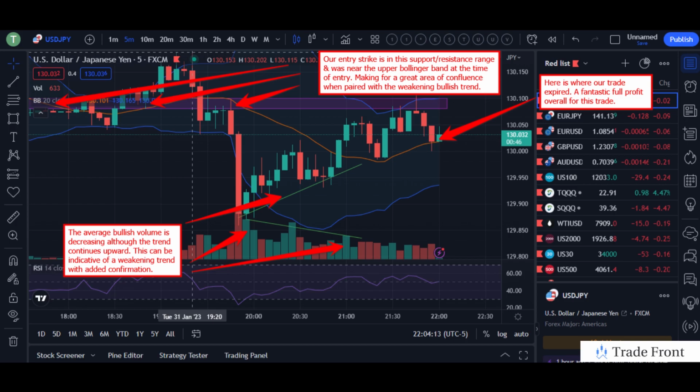This bonus opportunity came just after our final hour, so this trade took place from 9 to 10 on those 8 to 10 p.m. contracts. So then you can see there at the end, here is where our trade expired. It absolutely held amazing under our in the money contract. A fantastic full profit overall for this trade, adding to another great win for this week of shadow trading. Absolutely on a great roll this week, getting ready to start off the month of February fantastically, and a great conclusion to the month of January.